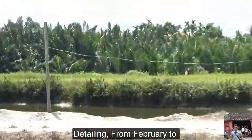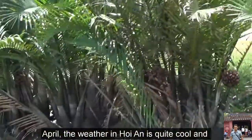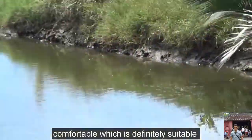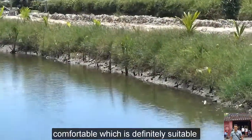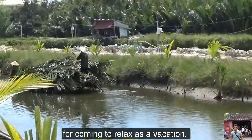In detail, from February to April, the weather in Hoi An is quite cool and comfortable, which is definitely suitable for coming to relax on vacation.